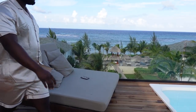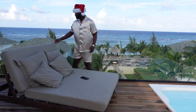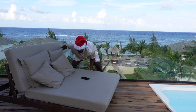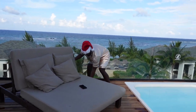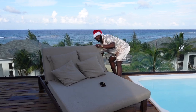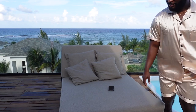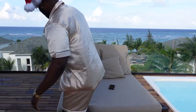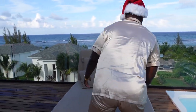We up here rearranging our whole deck to get these pajama pictures. It's hilarious. Y'all notice she said we? It is a team effort, because I'm doing all the camera setup. Yep, you right. And you're doing all the furniture setup.